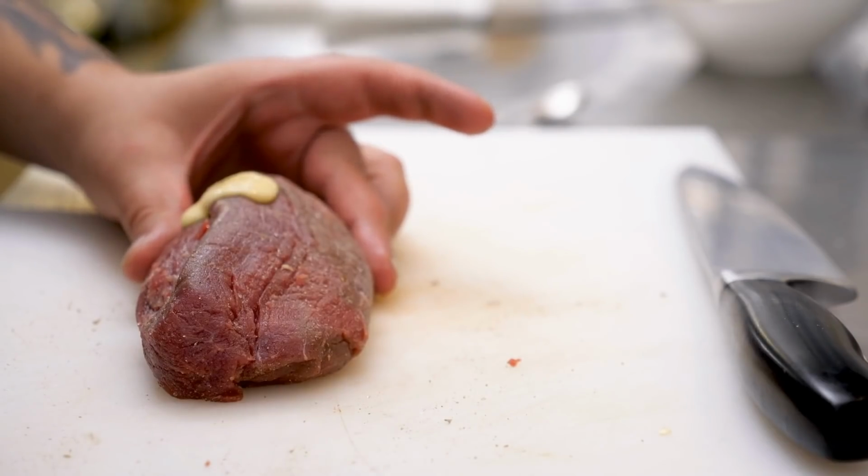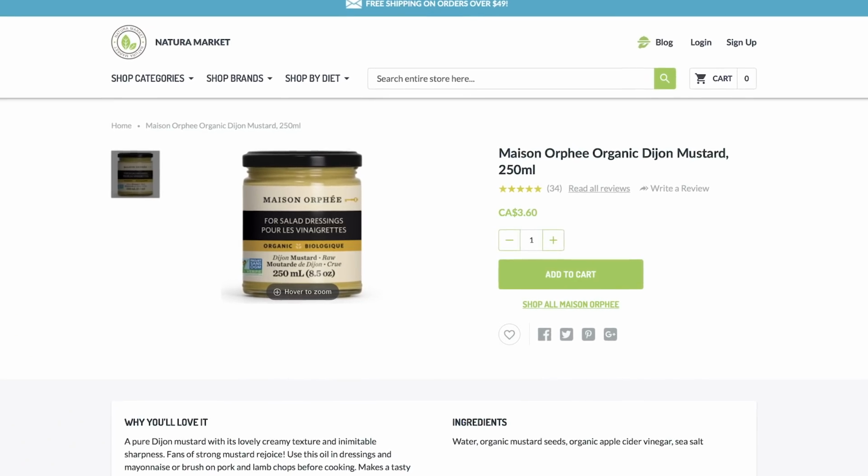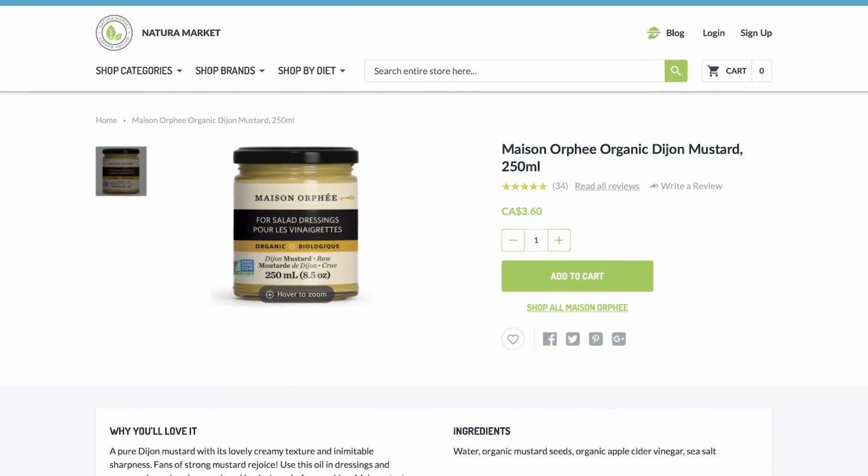And then people ask about mustard all the time. I'm usually a fan of going with Dijon, so Maison Orphée Dijon mustard is probably the one that I would go to. And again, everything I'm listing here you can get through NATURA. That's the whole idea here, is to help turn Canadians on to a way that they can get the things I talk about just through a slightly different avenue.